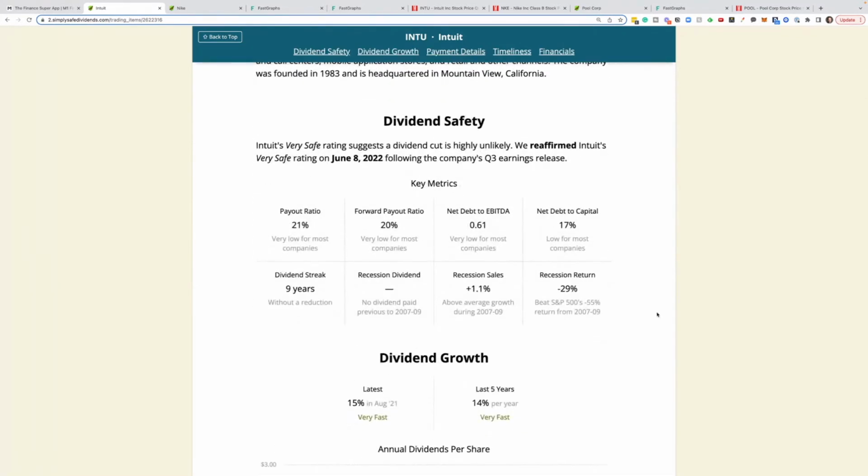Okay, this is how we start to tell if a company can continue to grow its dividend and not lower its dividend, which is like the worst thing a dividend paying stock could do. Payout ratio, we want it to be low. Theirs is 21%, very low for most companies.